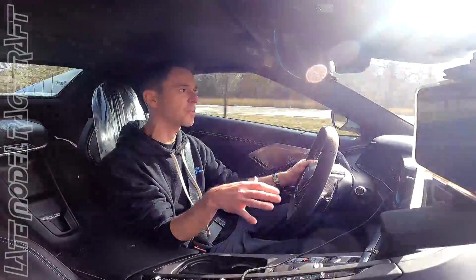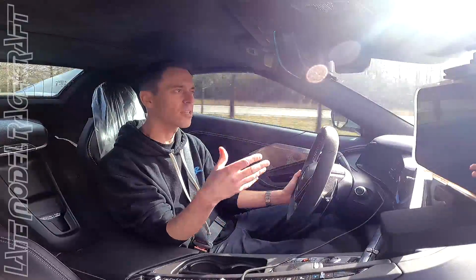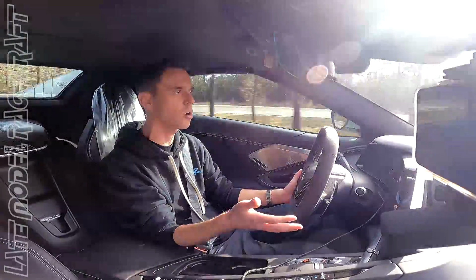But even this setup and this package, we saw over 20 rear wheel horsepower gains, and I want to say it was like 10 or 15 rear wheel torque.